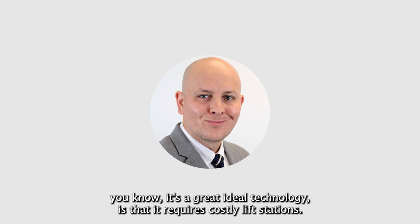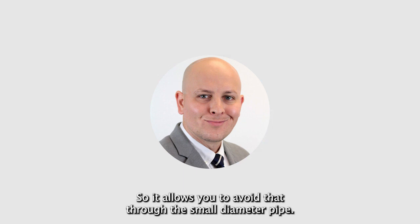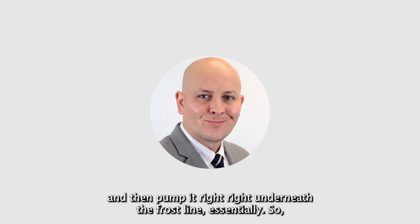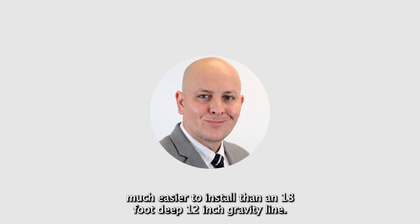So some of the problems with gravity, despite the fact that it's a great ideal technology, is that it requires costly lift stations. It requires a constant downward slope. So it can be very difficult, particularly in terrain that is rocky or hilly, or areas with high groundwater. So pressure sewer allows you to avoid that through this small diameter pipe. And that's why the pumps are grinder pumps, so that they can grind everything up, fully macerate the wastewater, and then pump it right underneath the frost line, essentially. So, a 2-inch pipe installed under the frost line is much easier to install than an 18-foot deep 12-inch gravity line.